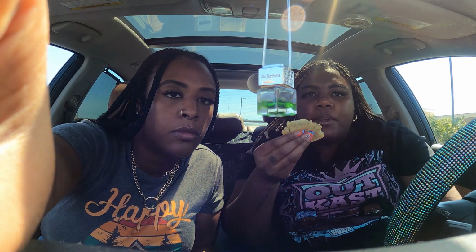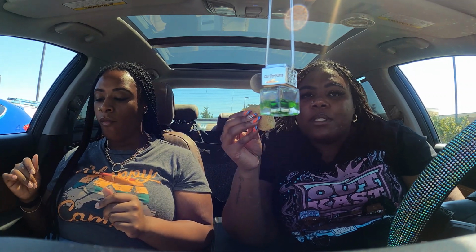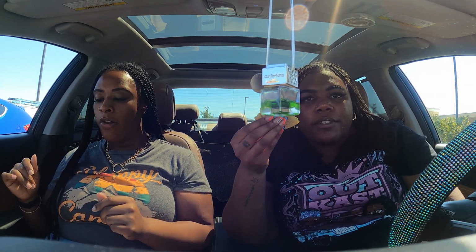So, the lemon cake, I would give it, because I gave the confetti like a 10 out of 10, I would give this a 9.5. The lemon is not too strong. It's just perfect enough lemon. But yeah, so we're about to be on to the last cookie.